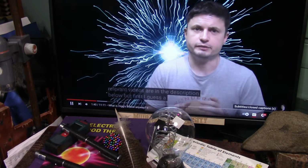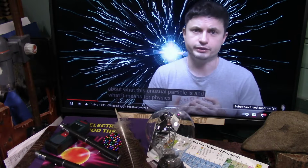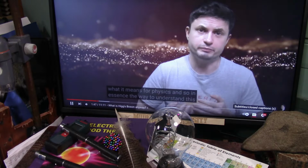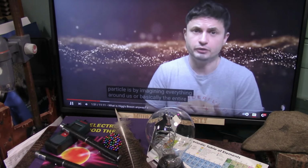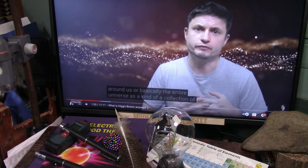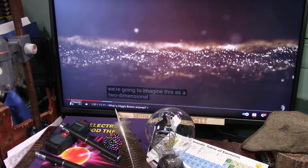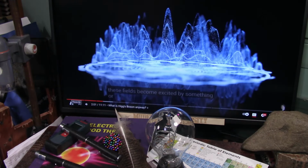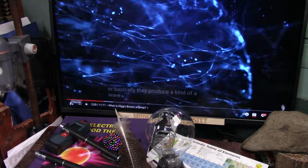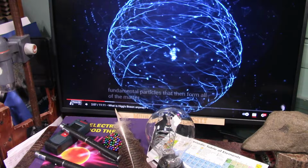But first, I guess a brief reminder about what this unusual particle is, and what it means for physics. And so in essence, the way to understand this particle is by imagining everything around us, or basically the entire universe, as a kind of a collection of different fields. Now to make this easier, we're going to imagine this as a two-dimensional field. And every time these fields become excited by something, or basically they produce a kind of a wave, this results in one of the fundamental particles that then form all of the matter around us.